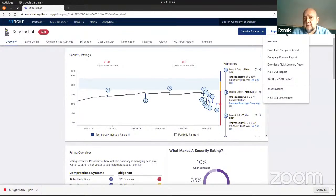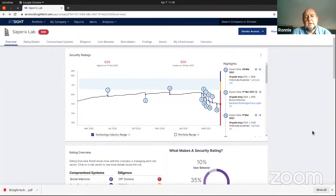Okay, so guys, thanks for the opportunity. I've chosen a slightly different company from which Martin had. I'll put it in the context of that company that was on the slide. This one is simply busier, so we can see more. So here we have a company called Saperix Lab. And we see in front of us a timeline of the security rating for this company.